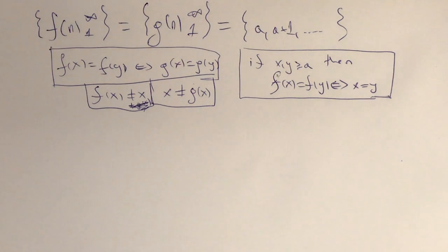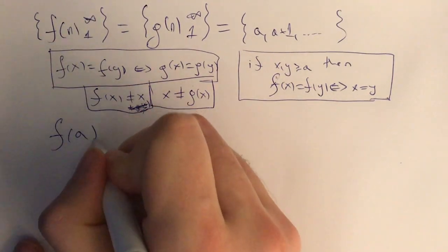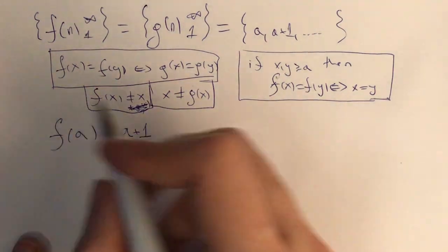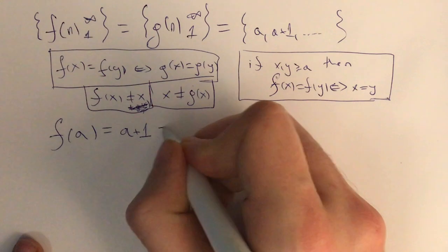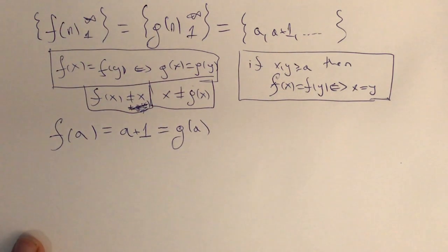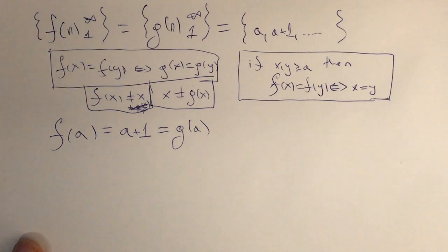So the next focus would be to try to prove that f of a is equal to a plus 1. And by just pure symmetry, this would also be equal to g of a. And here is where I would invite you to try and prove this for at least 10 minutes if you haven't tried so already. Please pause now.